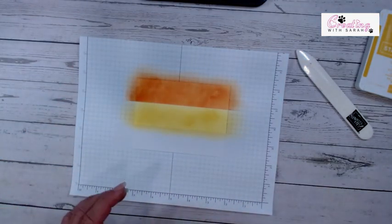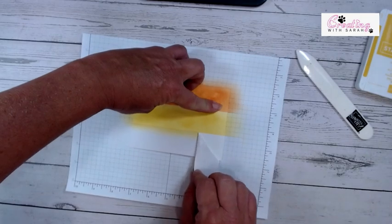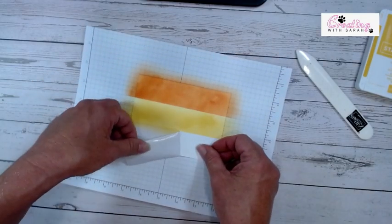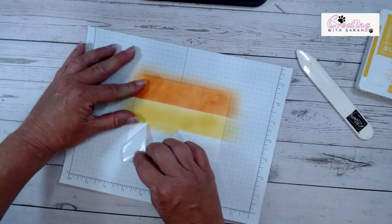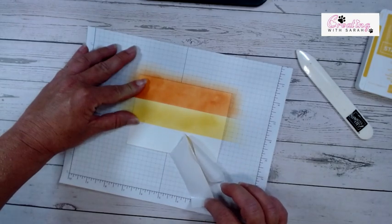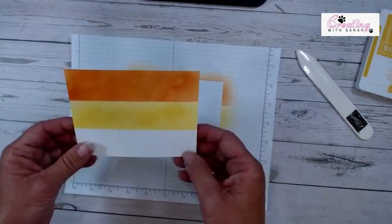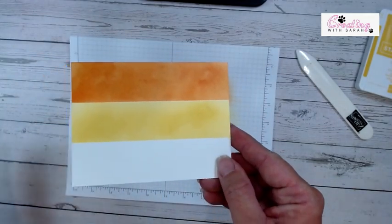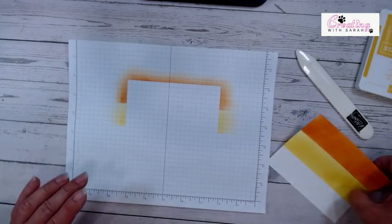And now we have our candy corn. Just gently peel this bottom one off. Let's take it from this side. It feels like it's gonna tear a little bit. There we go. Look how cute that is. So fun and so beautiful. And it was so easy to do. Literally took no time at all.